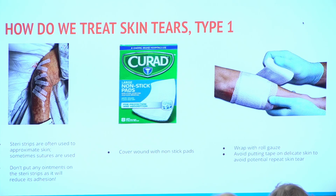Again, keep it covered with non-stick pads and use a roll gauze. We like to try not to put tape on someone's skin. It's already proven to be fragile by the type of injury that has occurred. So using a roll gauze that we can just tape to itself, rather than putting Band-Aids or something like that, because the risk of causing more skin damage is there.